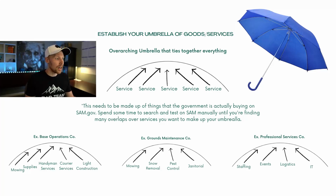And then you want to tie these together with an umbrella to form a unified company offering. Here's 3 umbrella examples. Base operations umbrella that offers seasonal mowing and snow removal, courier services, handyman services, and light construction. Professional services umbrella that offers staffing, IT, and engineering support. Logistics umbrella that offers event management, transportation services, and audio-video services.